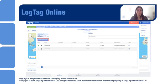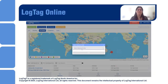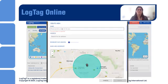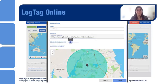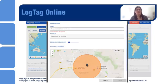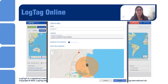Once you're ready to create your shipment, go to the shipment wizard on the top left to start. You will be prompted to select your shipment profile or create a new one. Next, the pop-up will allow us to name the shipment and then define the origin and destination of this shipment. Here we can select from a list of locations we have already used in the past, or like in this example, we are creating a new one. Here we give it a name, define the boundaries of that location. The boundary is particularly important for the destination location because this orange circle here is where the logger will recognize whether it has arrived or not.